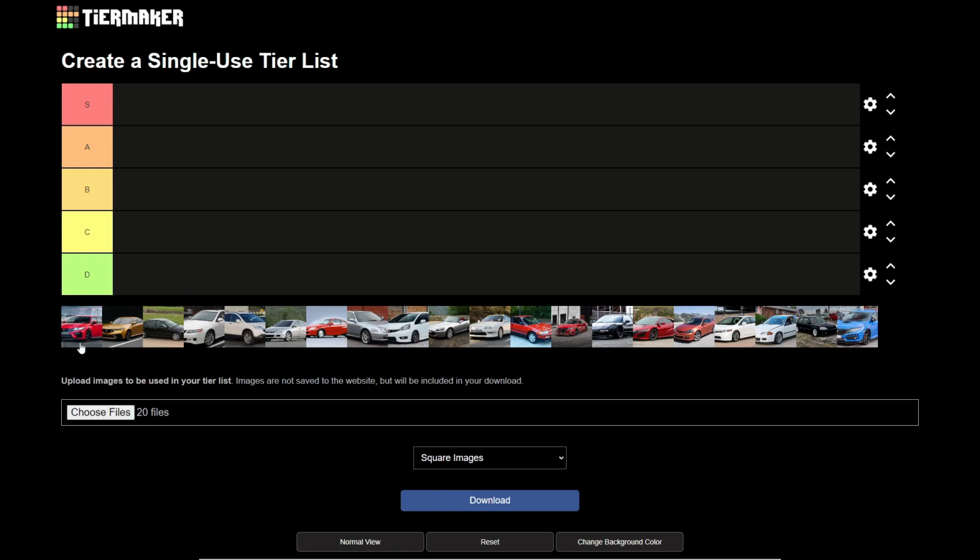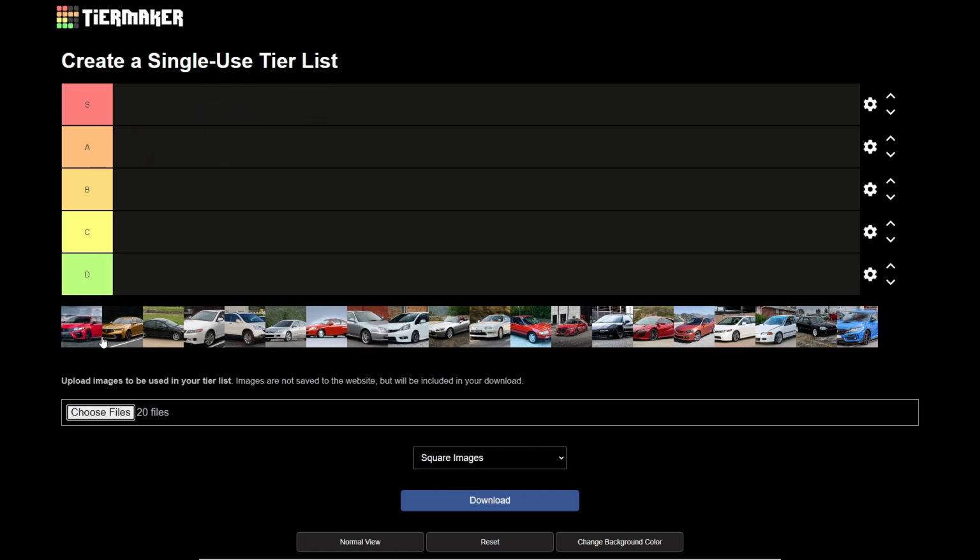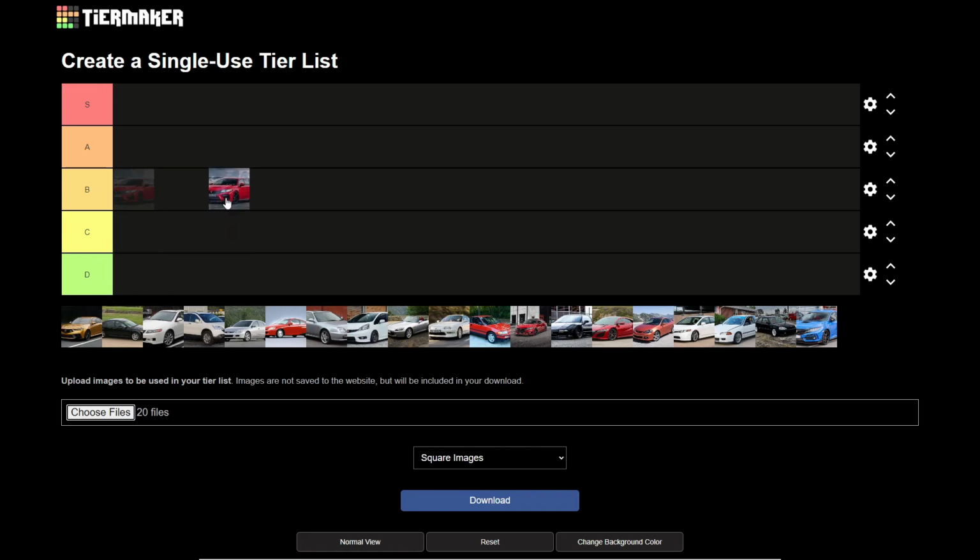So our first car up is going to be a Civic Type R, 11th generation. I'm still kind of iffy on how I feel about these. I don't like the bases or even the SI. It doesn't really look well with me. But there's a lot worse cars on this list, so I'm just gonna put it in C for now.